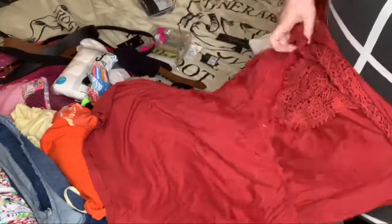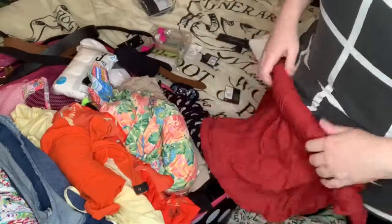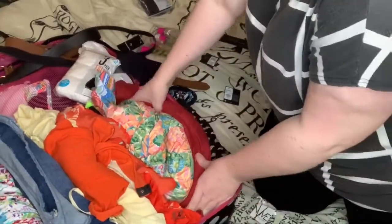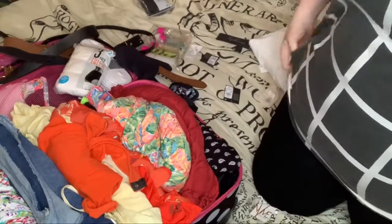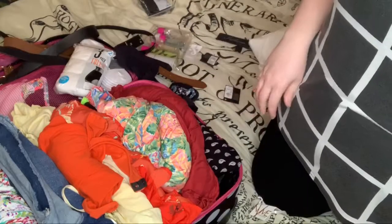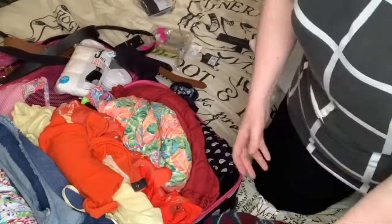So I'm going to just take all this stuff, I think, and then I'll weigh my case, and if it's way over, then we'll sort it out. But I've got 20 kilograms, and then I've got 10 kilograms for my hand luggage. So worst comes to worst, I can just shove things in my hand luggage, because in my hand luggage I'm only going to take my tablet, my book, my sunglasses, just a few things like that.